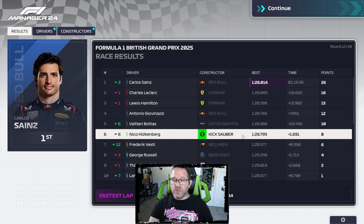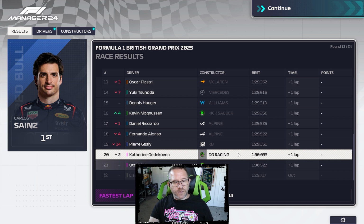Hulkenberg in the Kick Sauber, though, takes 6th place. They really have improved their car because he's been up there in probably 3 of the last 5 races and not just getting 1 or 2 points. He's been up there, leaving us pretty far behind in our 11th place for this season. We're really going to need to step it up with the car development for next year, the research. And we just did not have the pace here.